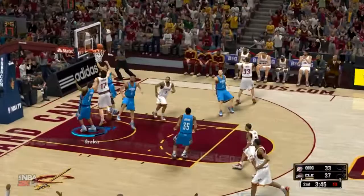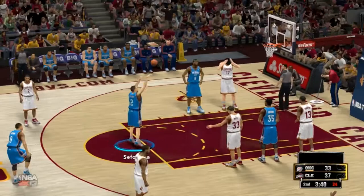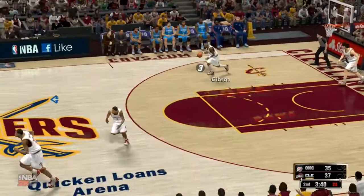Waiters passes to Varejao. Ibaka with some nice D. He was right there, but the defensive pressure forced that miss. Well contested. That really made it a tough shot. Every team needs a stopper out on the perimeter, Kevin. There are so many great offensive players in this league, so you've got to have a guy who can shut people down. That's what Sefolosha does. He's savvy, he's long-armed, he's quick laterally, and he knows how to defend.